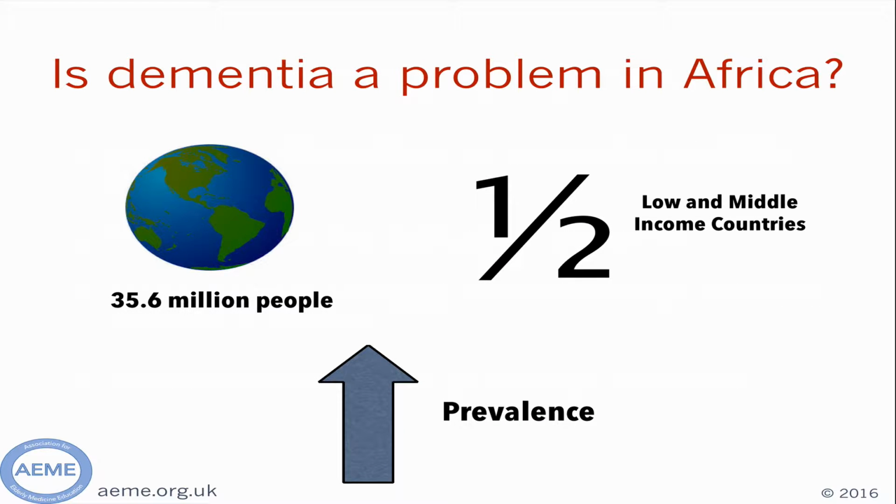Non-communicable diseases have become the leading cause of death globally and are an important cause of morbidity. Dementia is one of these. 35.6 million people suffer with dementia worldwide. More than half of dementia patients currently live in low and middle-income countries, and a recent study in Tanzania found a prevalence rate of 6.4%. Prevalence is increasing, and if the current growth in the older population continues, it is estimated that 71% of dementia patients will live in low and middle-income countries by 2050.